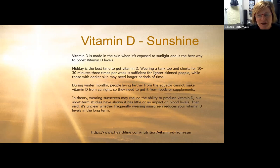The farther you are from the equator during the winter months, you're going to probably not get enough vitamin D, so you will want to supplement again during those cooler winter months when the sun is farther away from us. And in theory, wearing sunscreen may reduce the ability to produce vitamin D3, but they haven't shown any effects or impacts on blood level.